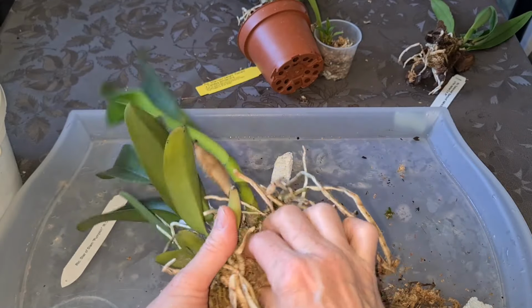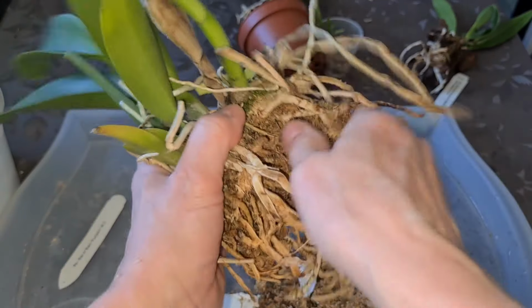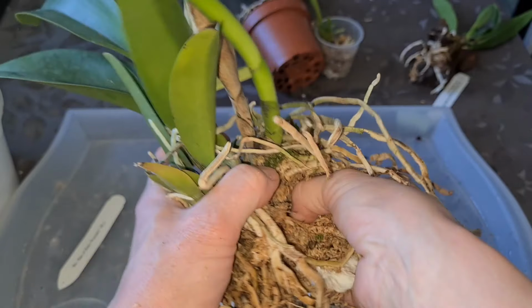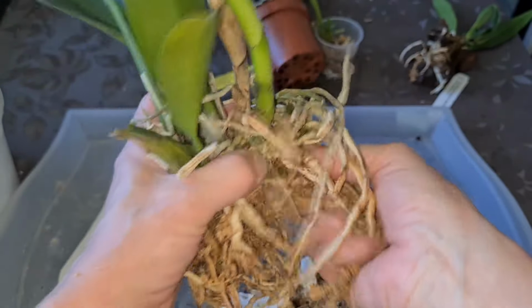Alright, now you know what I did with my new orchids in this little repot or not repot session. The orchids from Lucke in June 24.